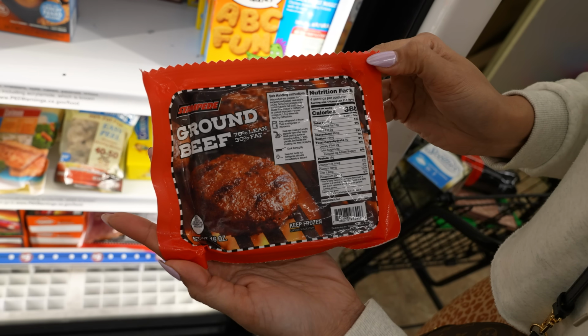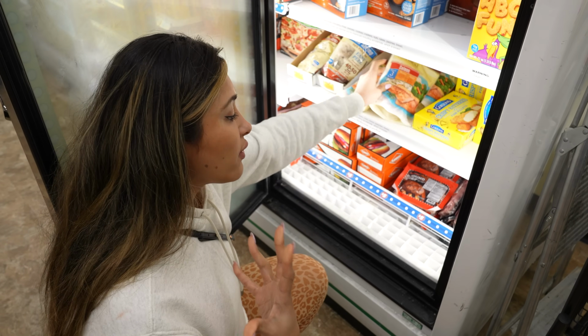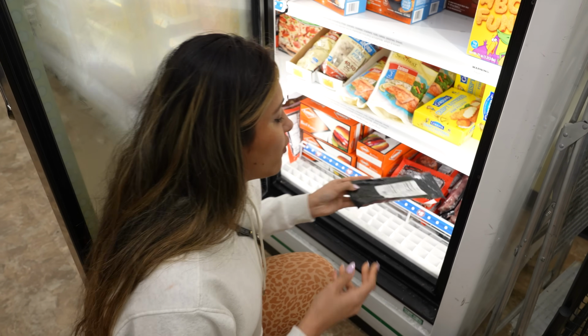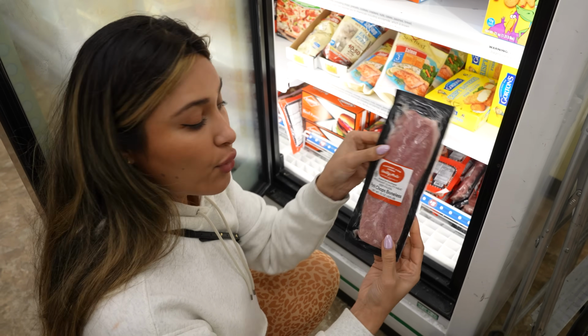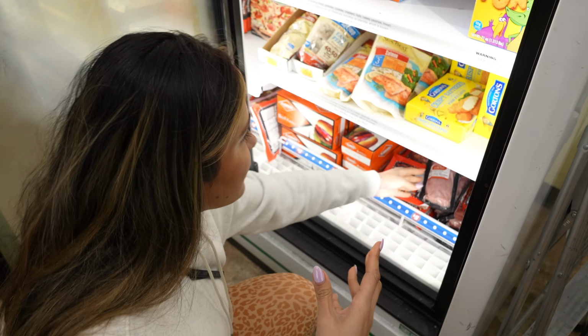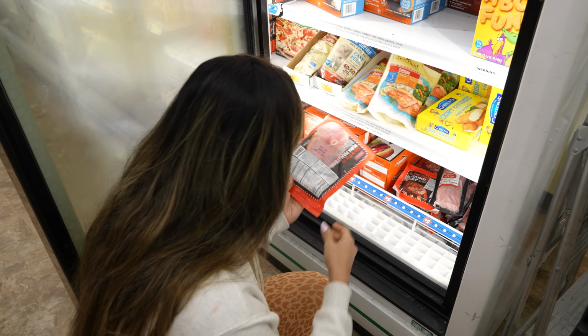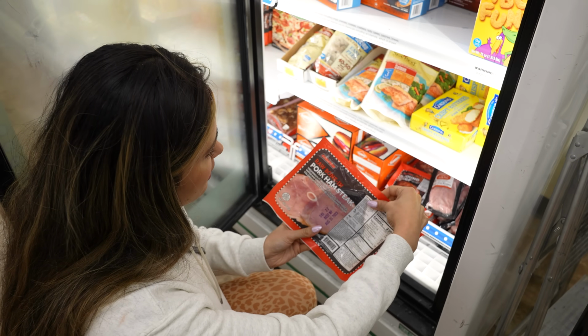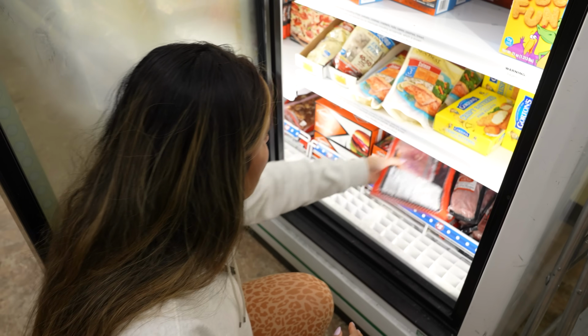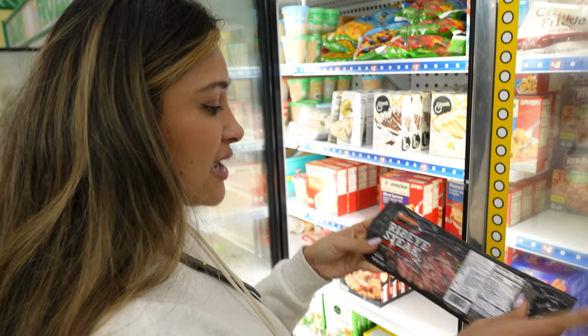They have some ground beef. You can make either your own burgers, or I know a lot of Mexican dishes that I make with ground beef at home. Pork chops that are actually boneless, like they carry legit meats here. That's so awesome. And then I'm seeing over here, let's see. Ooh, some bone-in pork ham steaks. What, in the $3 for this?